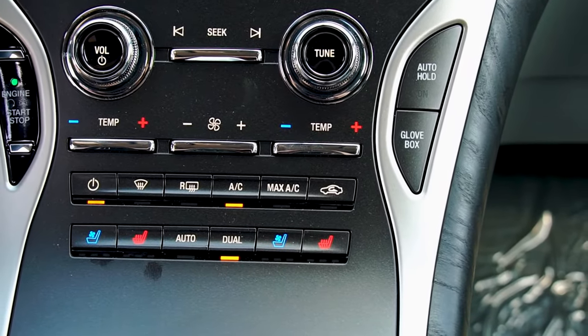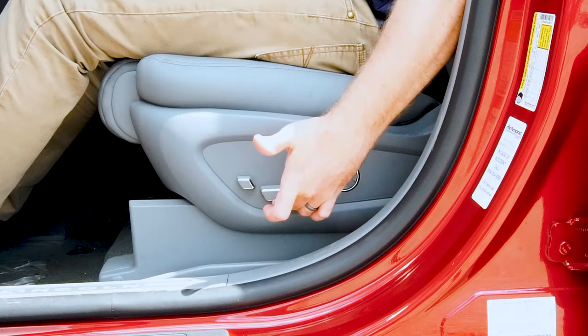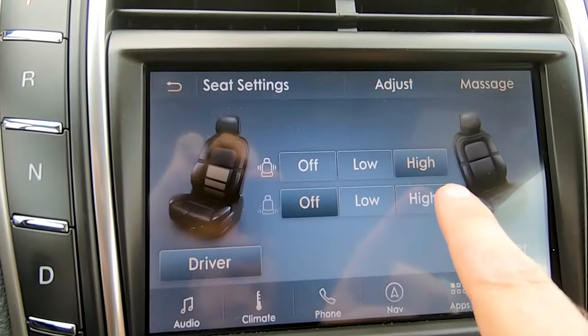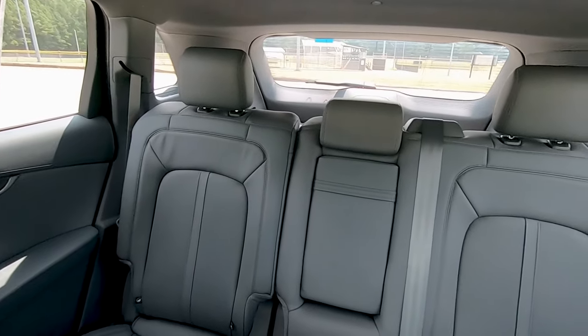The front seats can also feature heating and ventilating capabilities. Plus, if you choose the optional Ultra Comfort front seats, you'll benefit from 22-way power adjustability with power thigh extenders, power head restraints, and active motion massage functionality. The Elements package gives you heated rear seats as well.